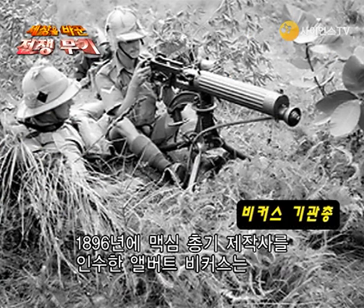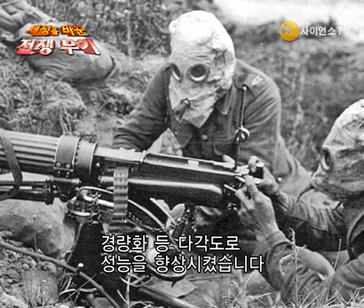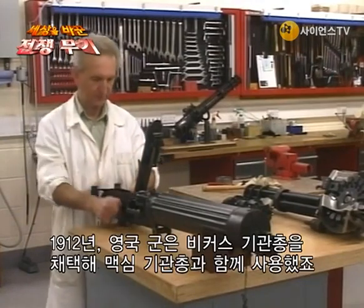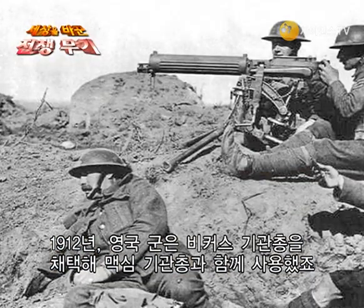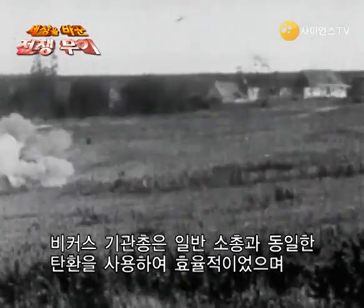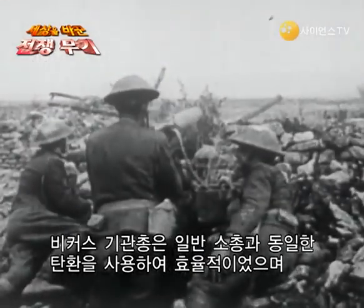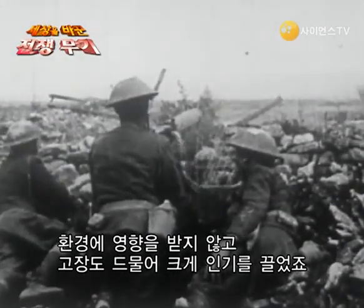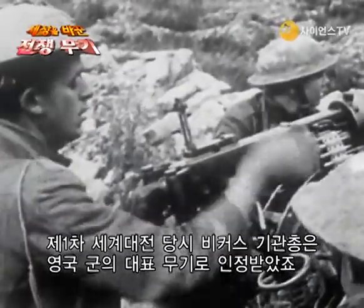Albert Vickers purchased the company outright in 1896 and took the Maxim design and made several improvements, including adding a muzzle booster and reducing its weight. The Vickers gun was formally adopted by the British Army in 1912, using it alongside the Maxim gun. Chambered for .303, the same as the current rifle ammunition, the gun became very popular with the soldiers as it was highly effective, foolproof, and very rarely malfunctioned. During the First World War, it became the principal machine gun for the British forces.